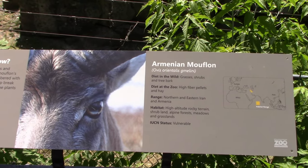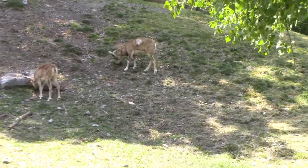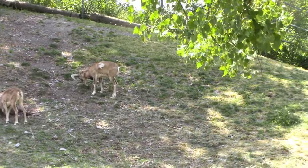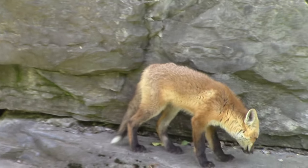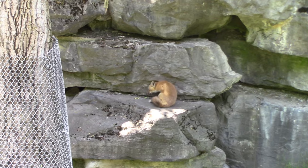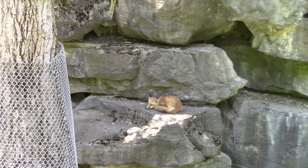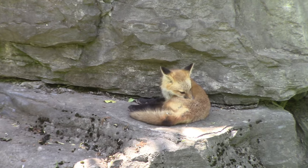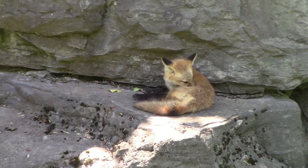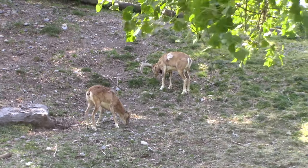All right, the Armenian mufflon was the other animal I didn't see in this area. However, they are out now, which is really nice to see. And several other people pointed out, you got this little baby fox in here. Don't know if this fox is a wild fox, because there's no signage stating this little fox is in here. So it could absolutely be a wild animal just taking advantage of the atmosphere and possibly getting fed.